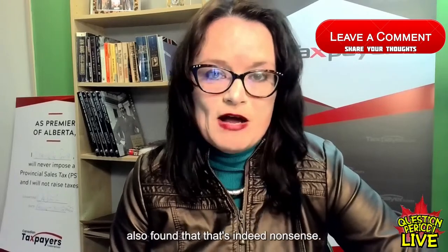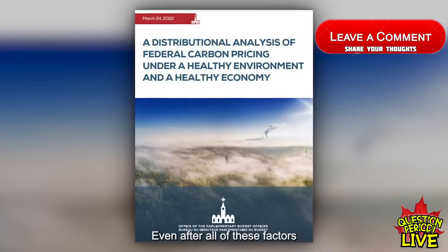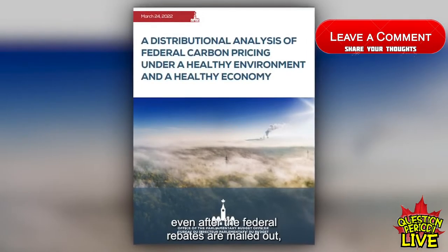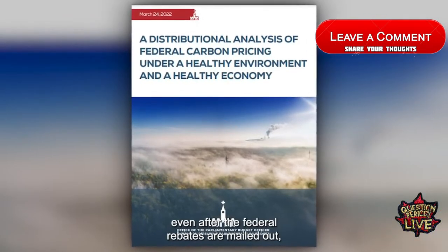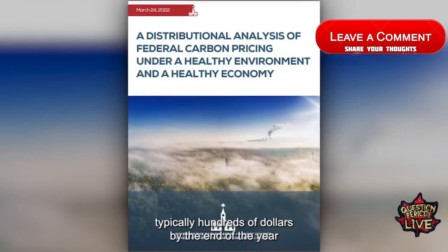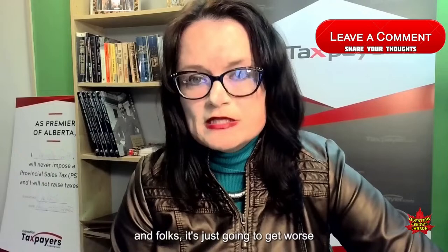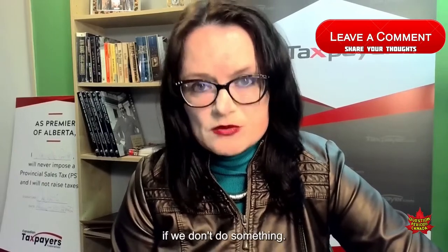Number two, the Parliamentary Budget Officer also found that that's indeed nonsense. Even after all of these factors are brought into the equation, even after the federal rebates are mailed out, Canadian families are still out typically hundreds of dollars by the end of the year because of the carbon tax. And folks, it's just going to get worse if we don't do something.